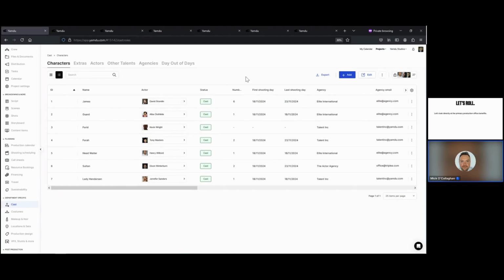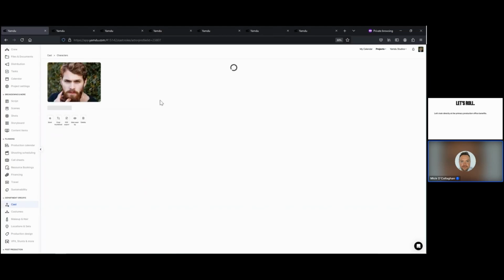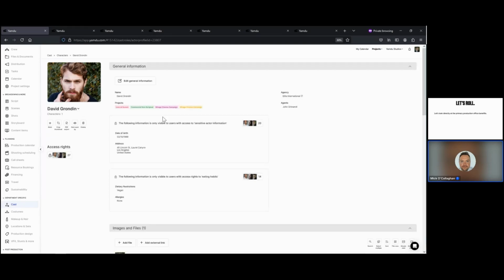And because we already have a shooting schedule, we can see right here whether it is the first shooting day, the last shooting day, when these are scheduled, who their agency is, the agency email, and so on. So immediately, all of the relevant information that we have about certain people, we can find. If I need to find out something about David Grondin, I can click into the character and I can look more closely at his information.